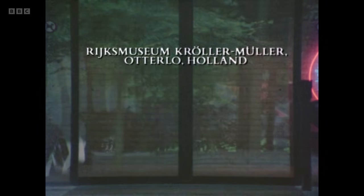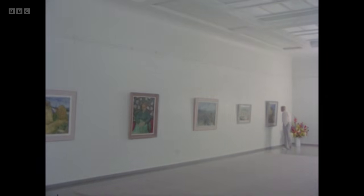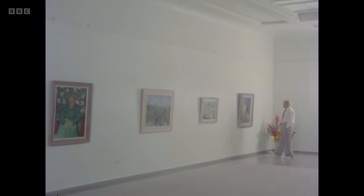Here we are in the Kroller-Muller Museum, which is about 1 hour from Amsterdam by car. And I'm just going to talk for a few minutes about a painting by Vincent van Gogh called the Cafe Terrace at Night in Arles.